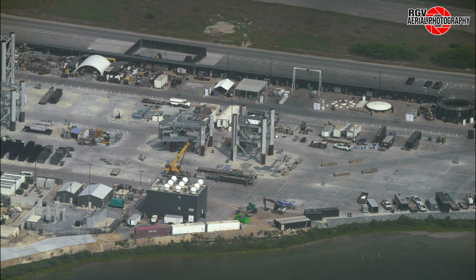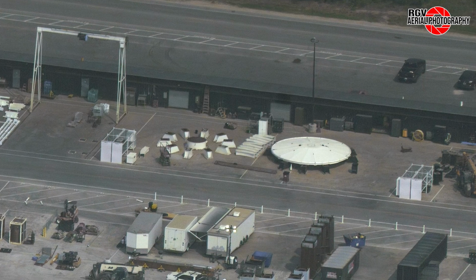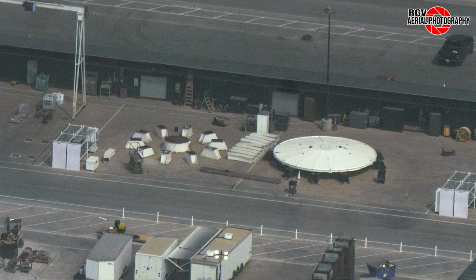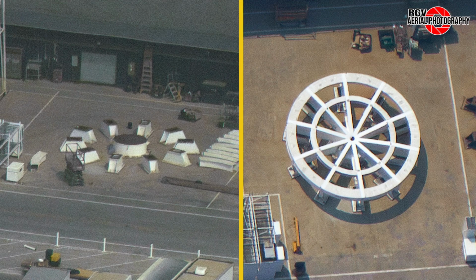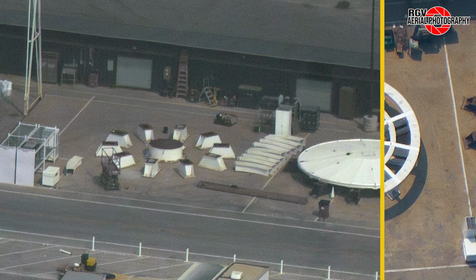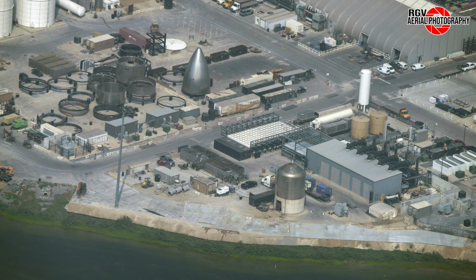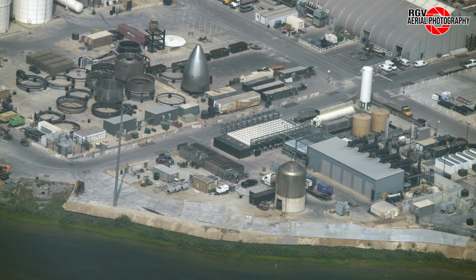Not much change with the two transport stands this week, but we do have another structure going together next to the completed booster cap that is yet to be moved. The structure seen under construction here in the last flyover has been moved, presumably to the Starfactory, and the next is now taking shape.